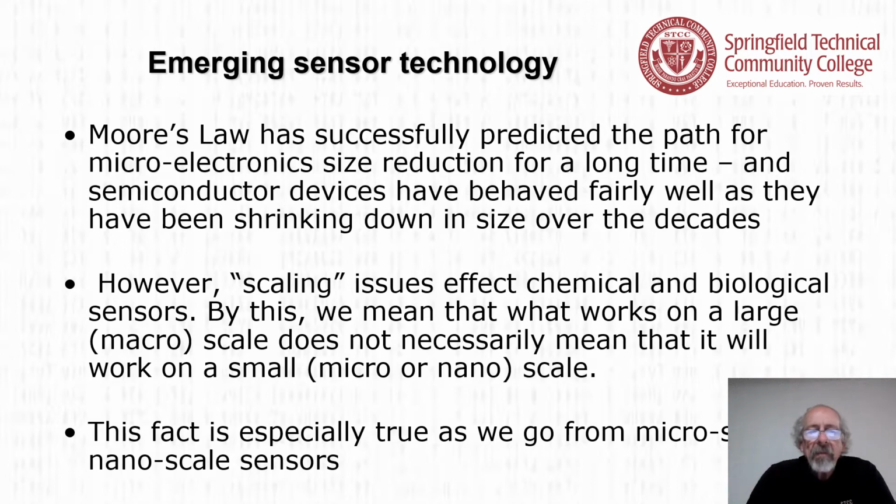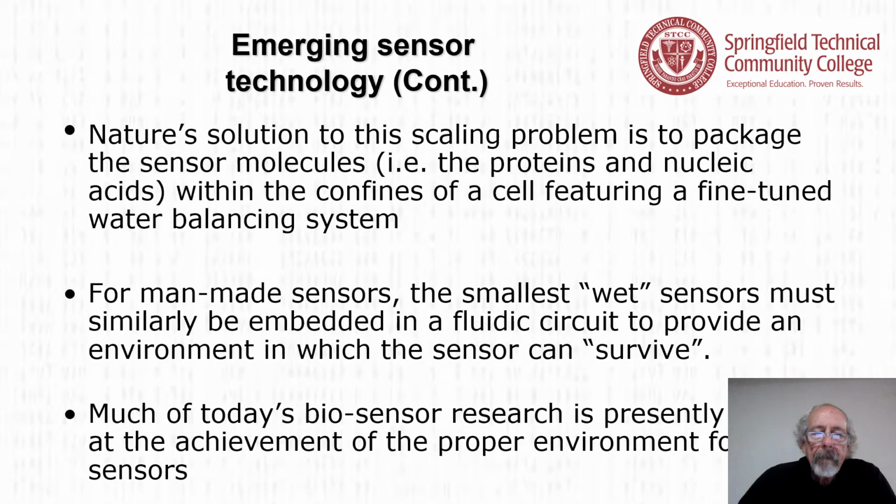So what's happened? Moore's law has successfully predicted the path for microelectronic size reduction for a long time. And semiconductor devices behave fairly well as they have been shrinking down in size over the decades. However, scaling issues affect chemical and biological sensors. By this we mean that what works on a large or macro scale does not necessarily mean that it will work on a small, that is micro or nano scale. This fact is especially true as we go from microscale to nanoscale sensors.